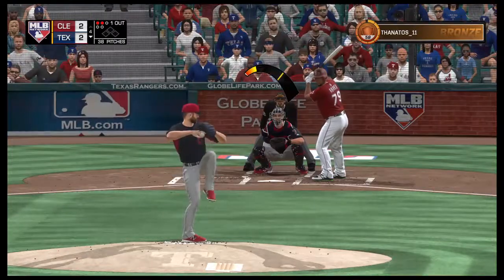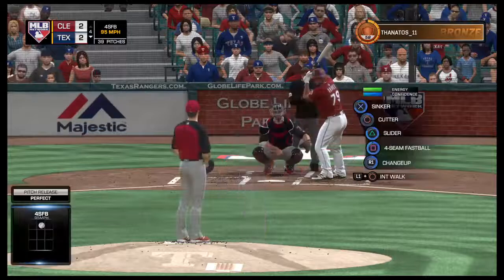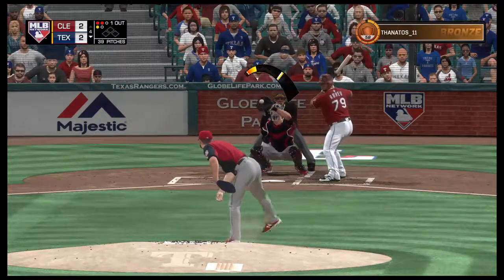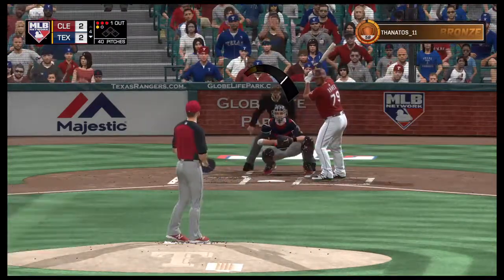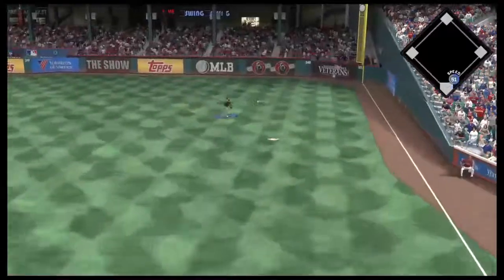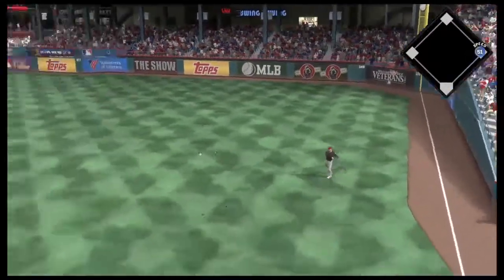2-0 pitch on the way. Takes a high fastball for a strike. Snuck that high hard one by him without a swing, but that's a pitch and location he can do a lot of damage with. Got to be careful doing that. And it misses. 3-1 now. Line to the right side. That gets down, and he's got himself a base hit.